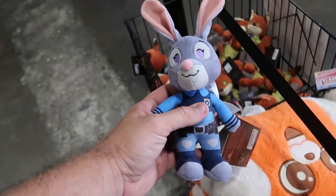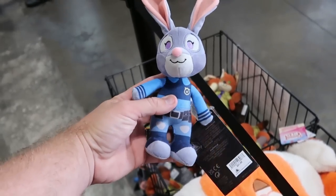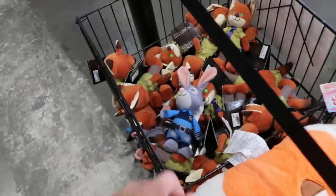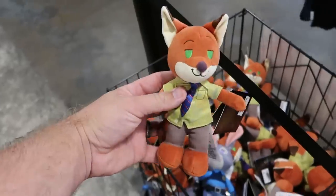I did want to point out up by the front here by the registers, it looks like they have some new Numios in. These are only $1.99 a piece from Zootopia. They have Rabbit, originally $22. That is so cool. A couple Rabbit left, and they have a huge bin of the Sly Fox. You can't go wrong though. Originally $22, now only $1.99.